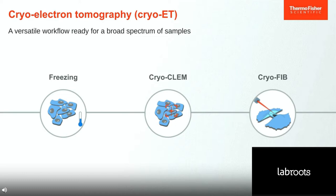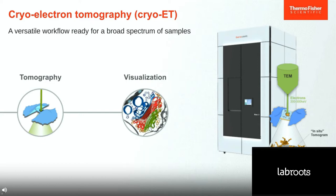The sample is then transferred to a cryo-TEM like the one shown here. Tomography is being performed by tilting the sample multiple times to then reconstruct the tomogram from the recorded projection images. Further analysis and segmentation then ultimately yield visualizations like the one I showed you at the beginning of my introduction, or the one being shown here.